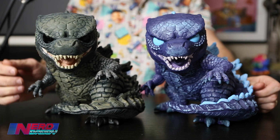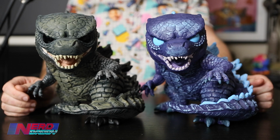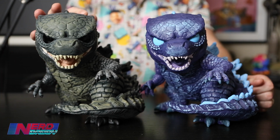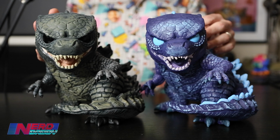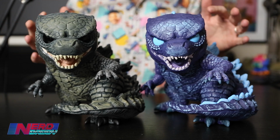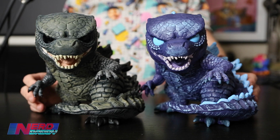the 10-inch standard Godzilla with the 10-inch Neon City Godzilla. Which one is your favorite? I think for me, it's really hard to choose. They both are great in their own right. If you're a fan of just the standard classic Godzilla, you can't go past it. But this one is just so unique and different. And if you've seen the film, it's one of the best scenes in the film when they're battling it out and the Neon City lights are reflecting on the characters. So it's hard for me to choose.